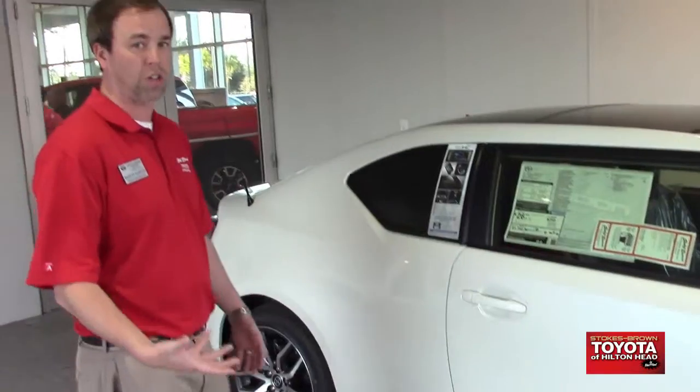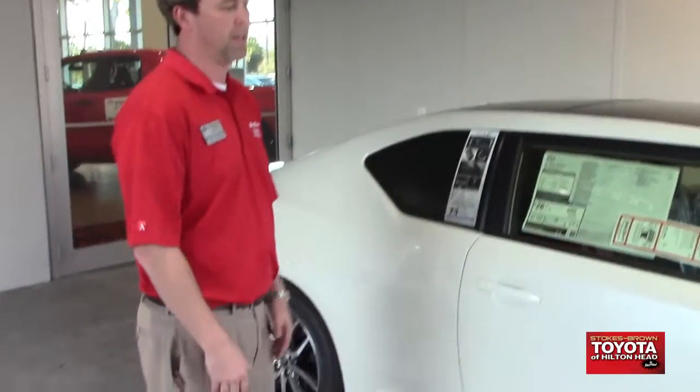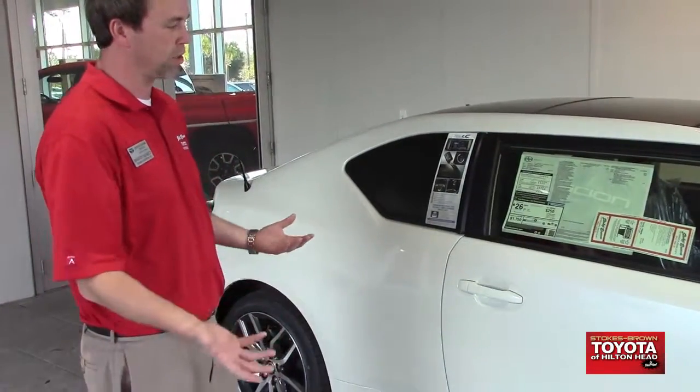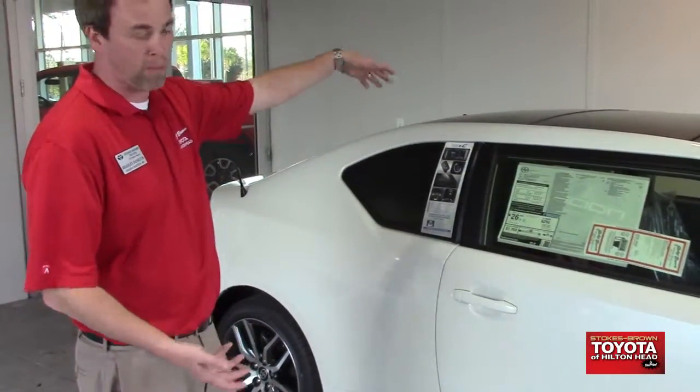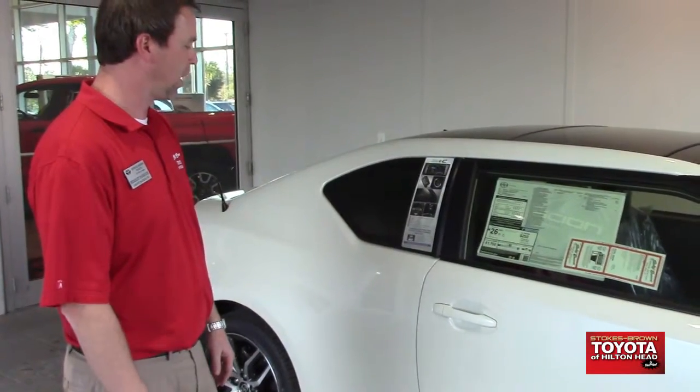Scion's big thing is a lot of their features are going to come standard, so a lot of features that you won't find in some other vehicles are all just standard on this, such as 18-inch alloy wheels, Bluetooth controls, a panoramic moonroof, and a lot of other features that I'll make mention of here in a minute as well.